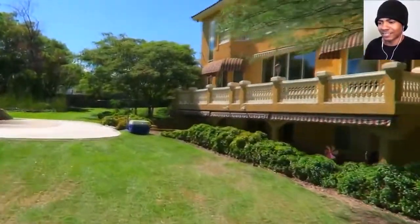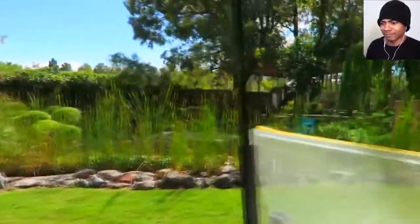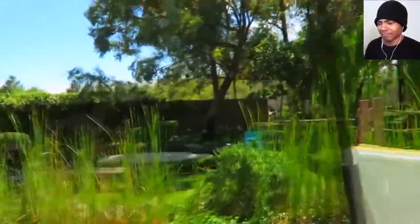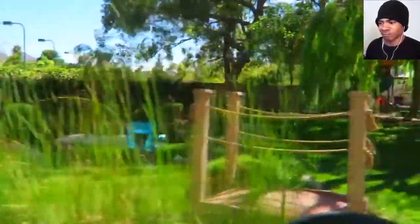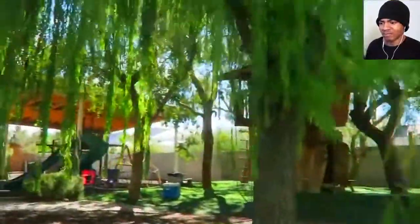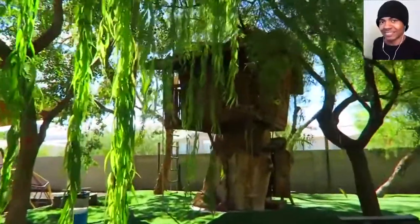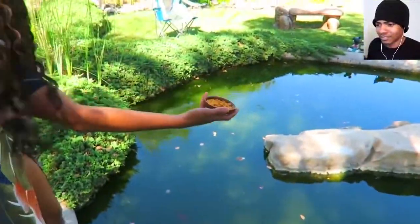Guys, we're going to take the golf cart right now and ride to the back. Royalty's driving. Pray for us. Ain't no seatbelt. Pray for us. Ashley's down there chilling with Leonidas. There's our live pond right there, guys. I'm going to head over there and feed the fish for you guys to see the koi fish. There's another dog. We got so many dogs over here. Oh, the tree house. Right there, looking legit.